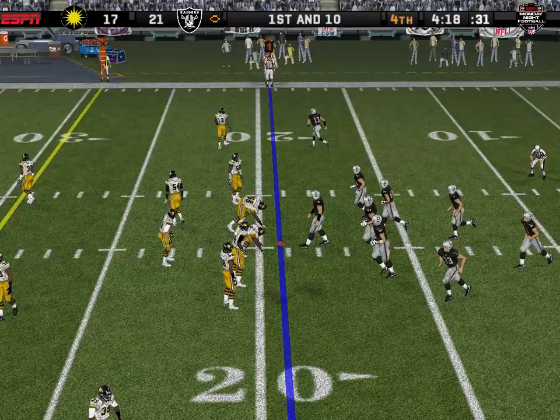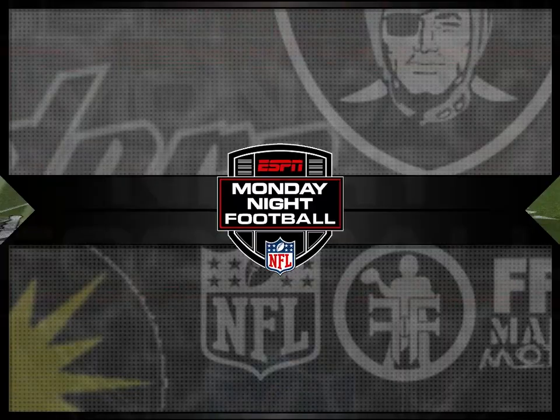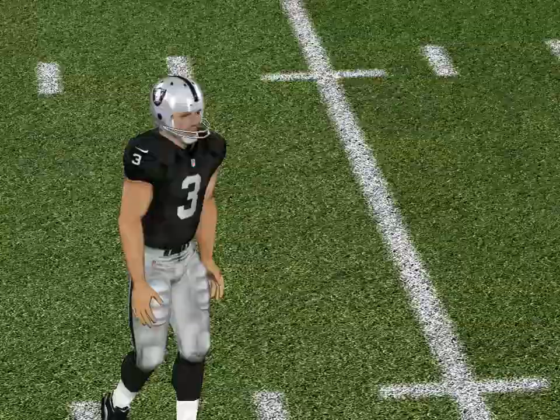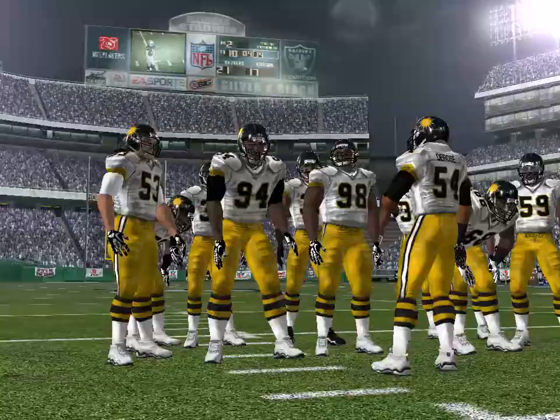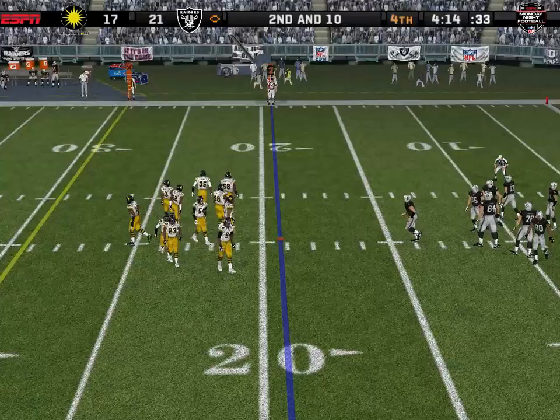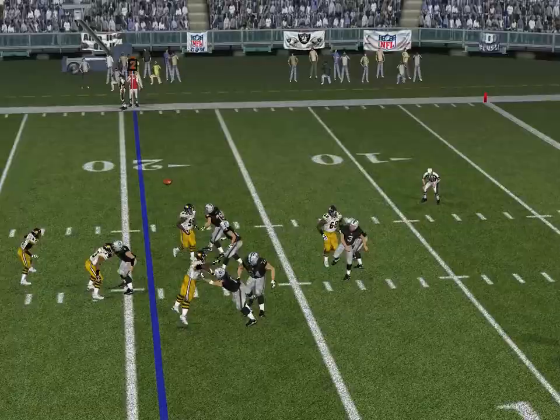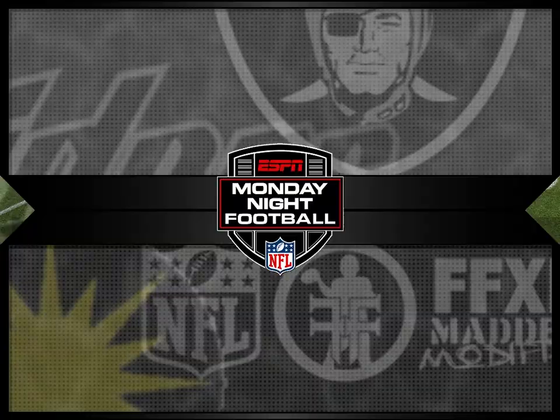Daniels in the backfield, hands it off. Setting up play action, throws it, almost picked off. Let's turn it up, D. Go make a play. Let's go, boys. Keep it up. Gets rid of it. King comes up to make the play at the 36.